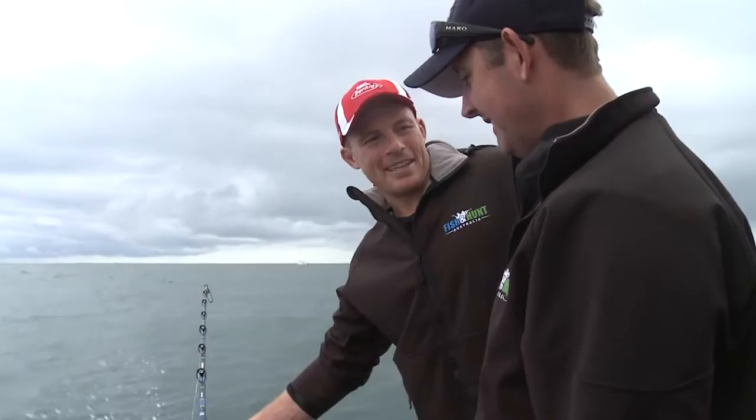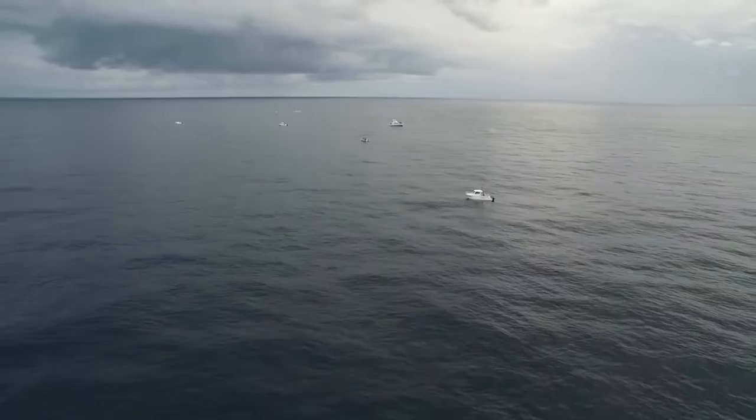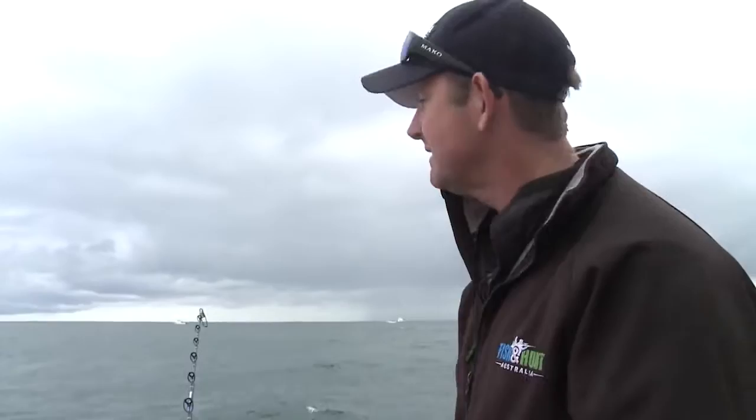That's it, it's great. So there's a few boats out here, surprising. When the yellowfin are on, and it's not far around, because the fin are showing up now, I've counted 70-something boats out here, you know, it's crazy, there's boats everywhere, and we're 40 k's out to sea. It's a long way out.